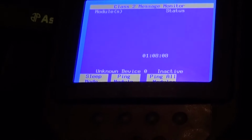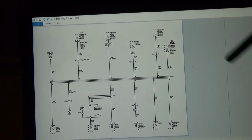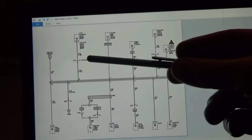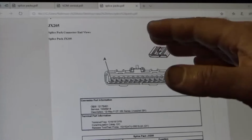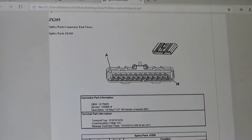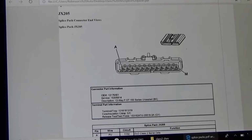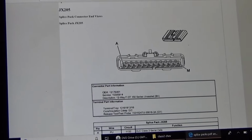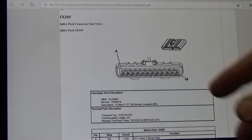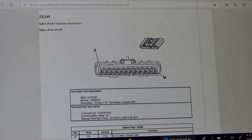All right, so what do we do next? So what we gotta determine is if we could communicate to any one of these modules. Okay, so next we wanted to locate the splice packs. This essentially jumpers everything together on that network. They're all connected to one location. There's a comb that's in there, and you're gonna see this here shortly. When you disconnect that, it's like taking all those wires and separating them.